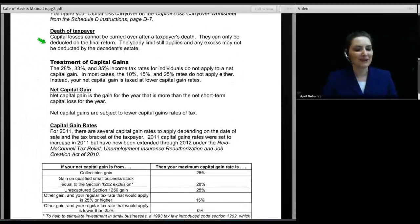Death of taxpayer, I already mentioned this. Capital gains cannot be carried over after a taxpayer dies. They can only be deducted on the final return, and the yearly limit still applies. Any excess may not be deducted against the estate.